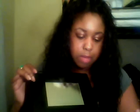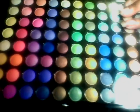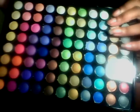This is the 88 Cool palette. Again, these are from BH Cosmetics, and you can go to bhcosmetics.com. They're having Mondo sales. These came a little bit beat up, but they're okay for the most part. The colors.